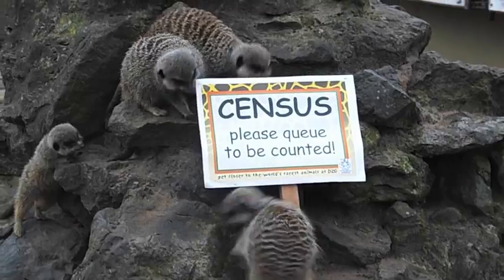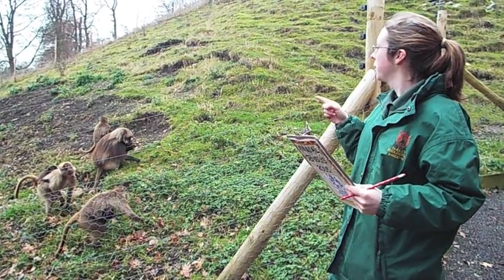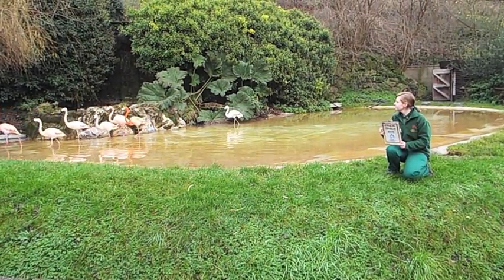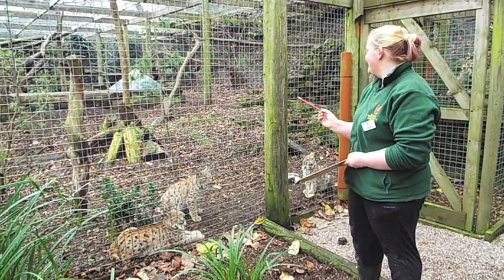Dudley zookeepers have embarked on the mammoth task of counting all creatures great and small as part of the annual census, which isn't so easy when there are more than 1,800 creatures across the 40-acre site. The whole census generally takes around 5 days to a week to complete.